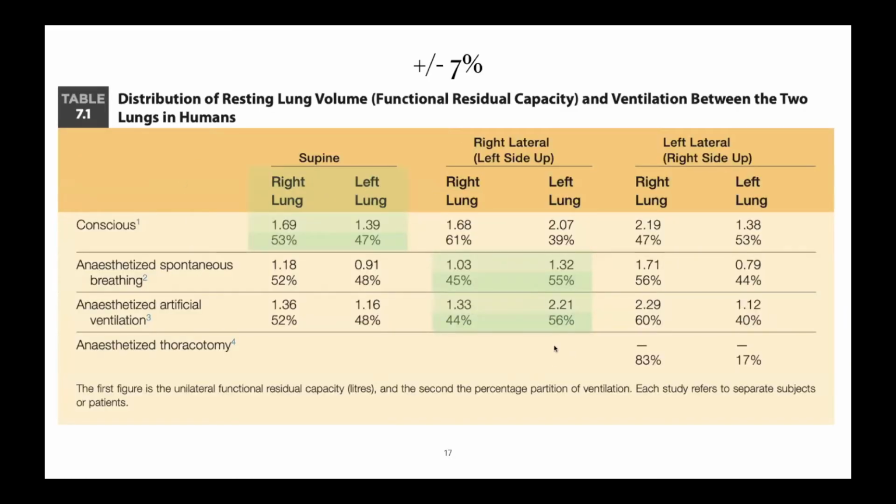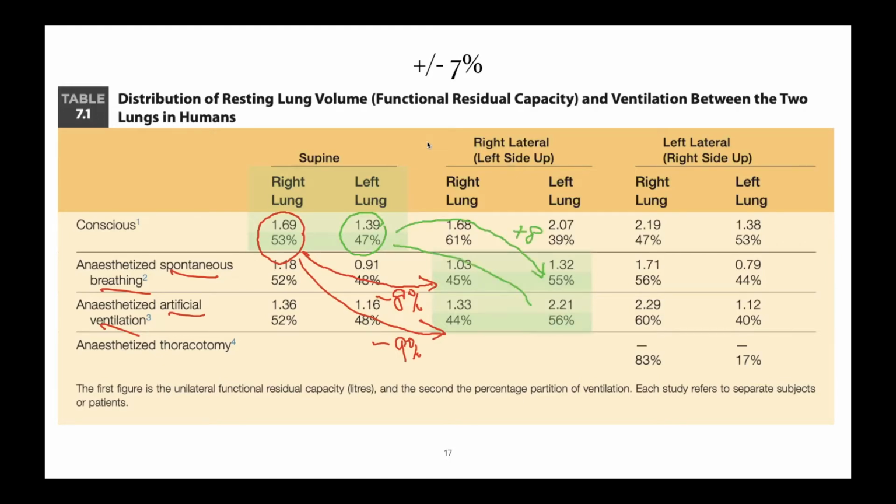And these are the boxes here which are going to show that. So again, you've got the conscious patient in a supine position. During anesthesia, we're going right lateral, which means that your right side is your dependent side. You can see that from 53%, we've gone down to 45% and 44%. So that is a change of -8 and -9%. This is for the spontaneously breathing patient and for the IPPV. Now, if you look at the left lung, again, you can see that this is +8 and this is +9%.